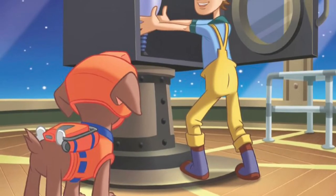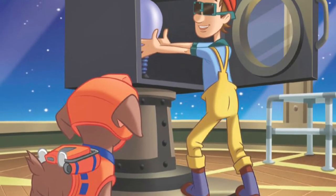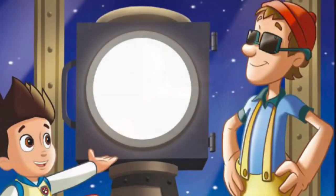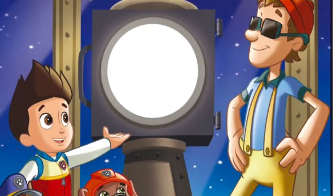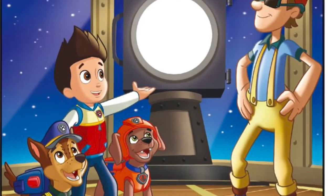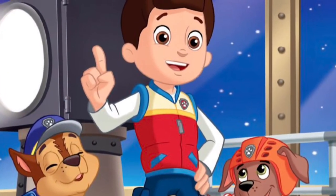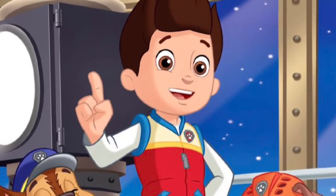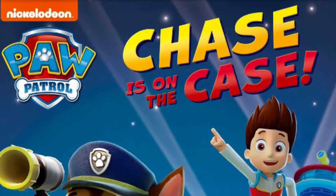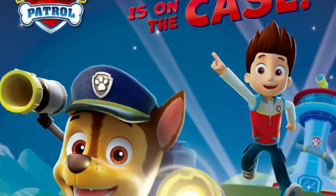Captain Turbot follows Chase's light. He takes a new bulb to the lighthouse. The light is bright. The lighthouse is fixed. The Paw Patrol has saved the day. "Whenever you are in trouble, just yelp for help," Ryder says. The end.